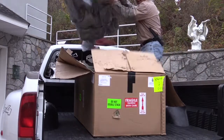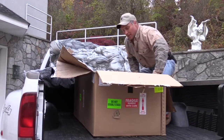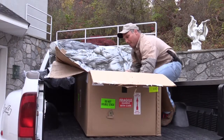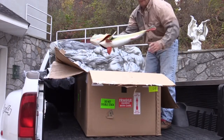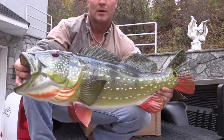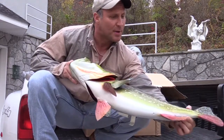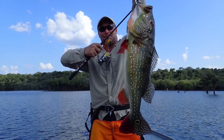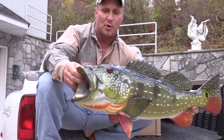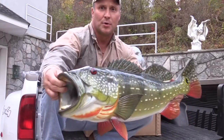They really packaged them well, for one thing. Now here's the first peacock. And he is nice. They did a beautiful job on him. Looks very much like the pictures I sent. I'm quite pleased. They did a good job on it. Very nice. Beautiful fish.